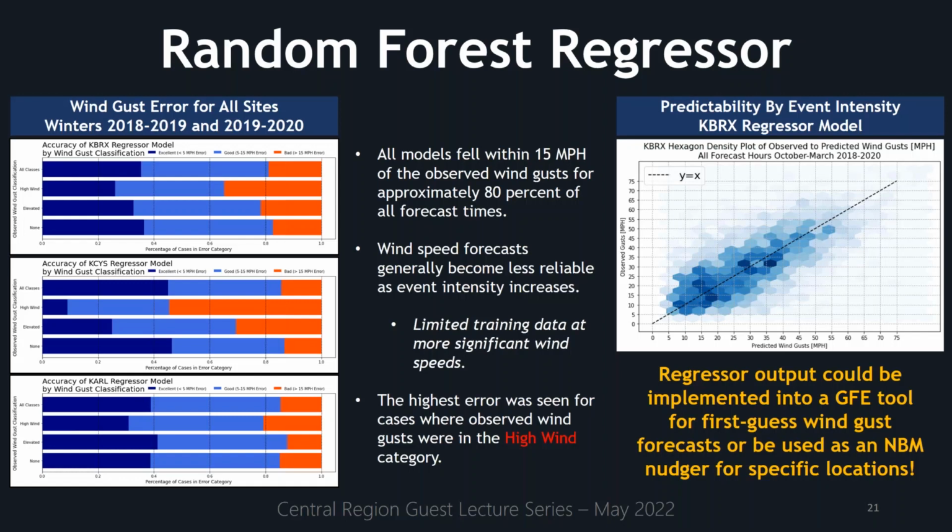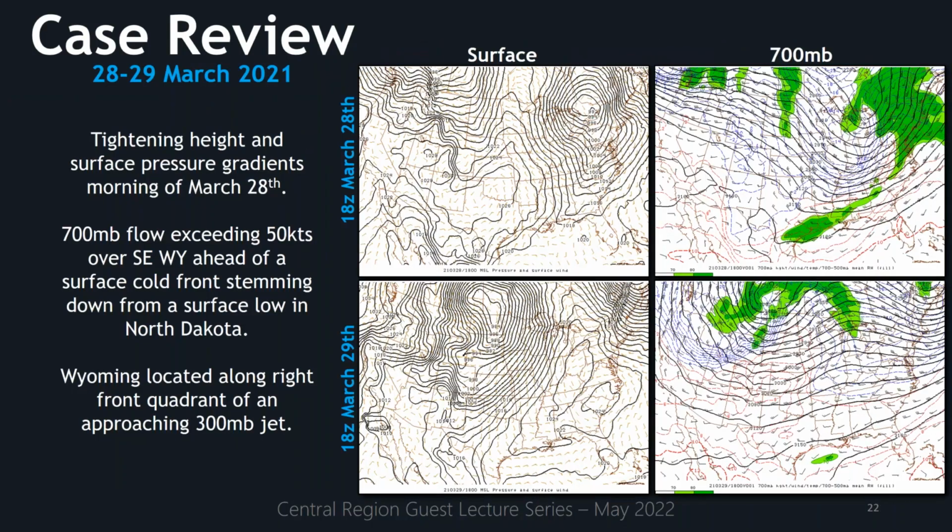But overall, this was pretty encouraging, and we definitely think that this regressor output could potentially be implemented into a GFE tool for first guess wind forecasts, or also be used potentially as an NBM nudger for specific locations. So getting into some case reviews now. So looking at March 28th, 29th of 2021.